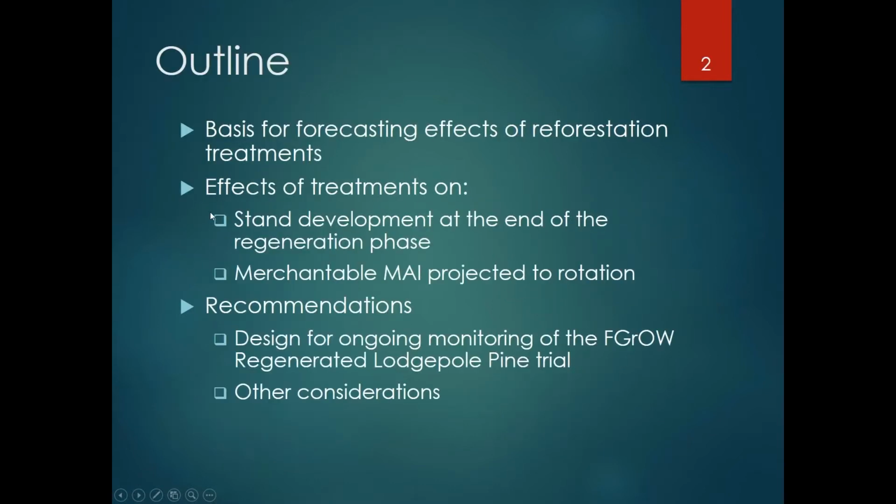For the most part, I'll spare you the detail of the design and statistical analysis and focus on the demonstrated effects of reforestation treatments. I will, however, start with a quick summary of the information sources on which these results are based, and I'll end with some design recommendations that you might consider for continuation of the study.